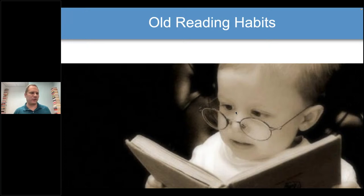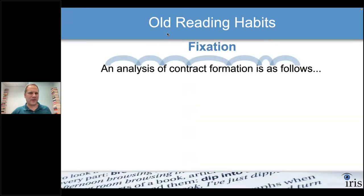A lot of times, as students, we're taught, memorize this for the test, memorize that. It's very rare that people are taught, here's how you memorize, and there are techniques for that. So there are some old reading habits that set in over time if we don't upgrade our study skills. And one of those older reading habits is something called fixation.